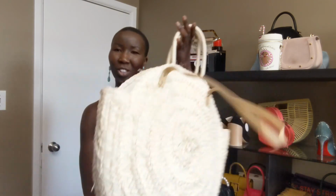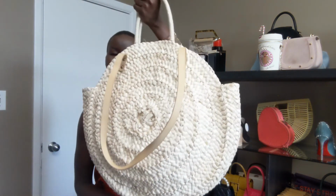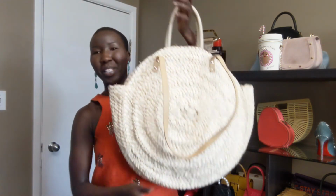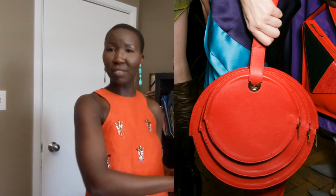I love this bag. And if you don't want to do anything leather, you can also do something like this, I know, in a beach bag or whatever you call these. I think they are amazing. Or you can also do some fun things if you are into luxury, like those ones over here. I think they are super cool.